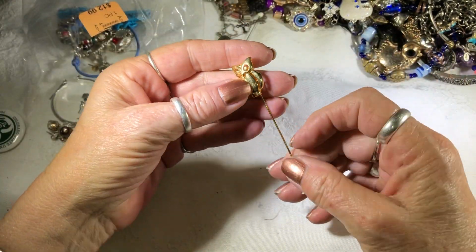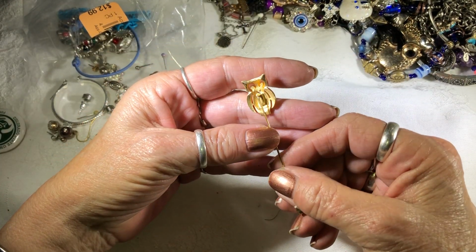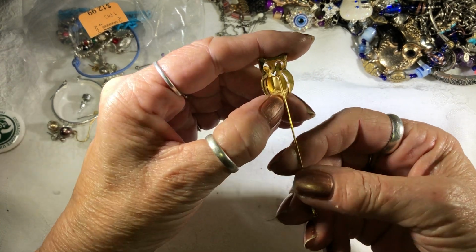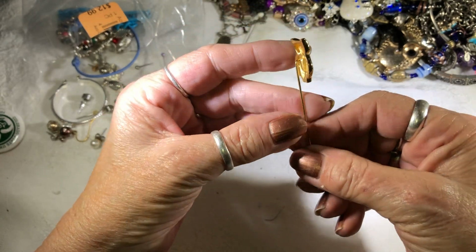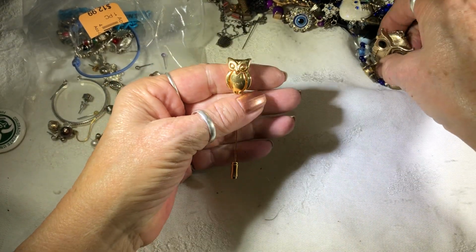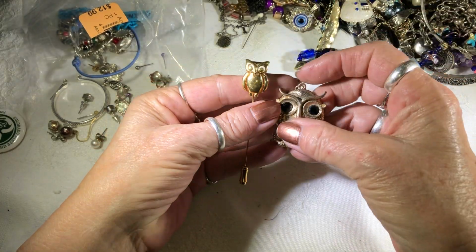And here's the other little Hooter stick pin. I mean owl. It's a Trifari. I don't know if you can see that right there. It's cute. Put them with this little owl.